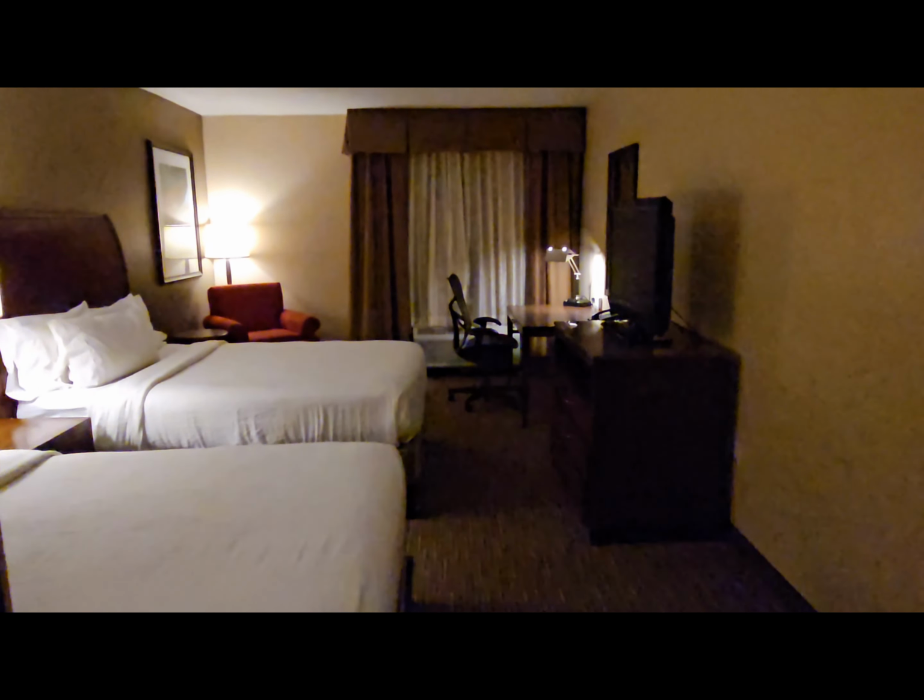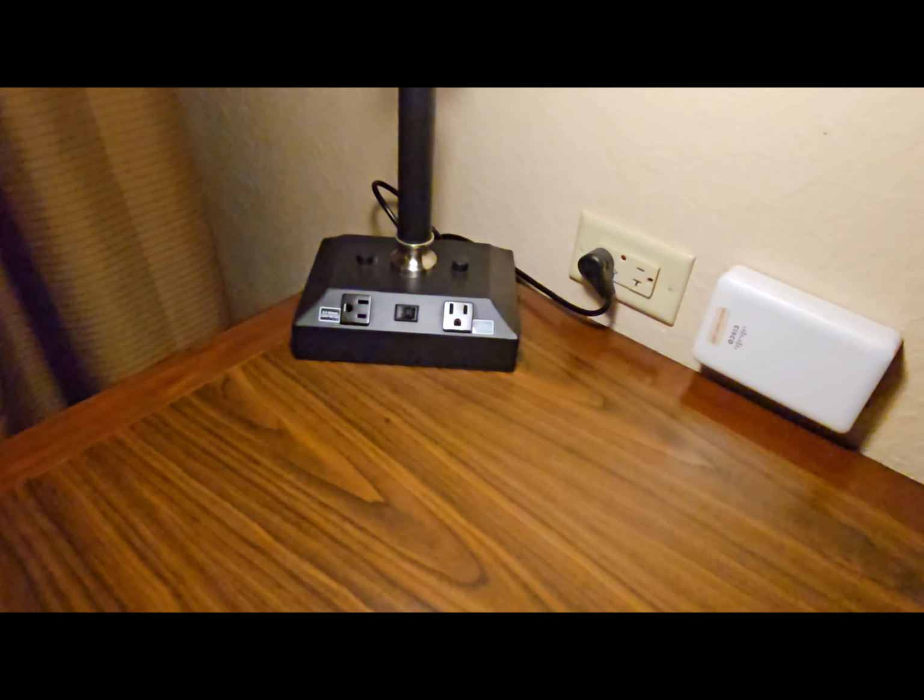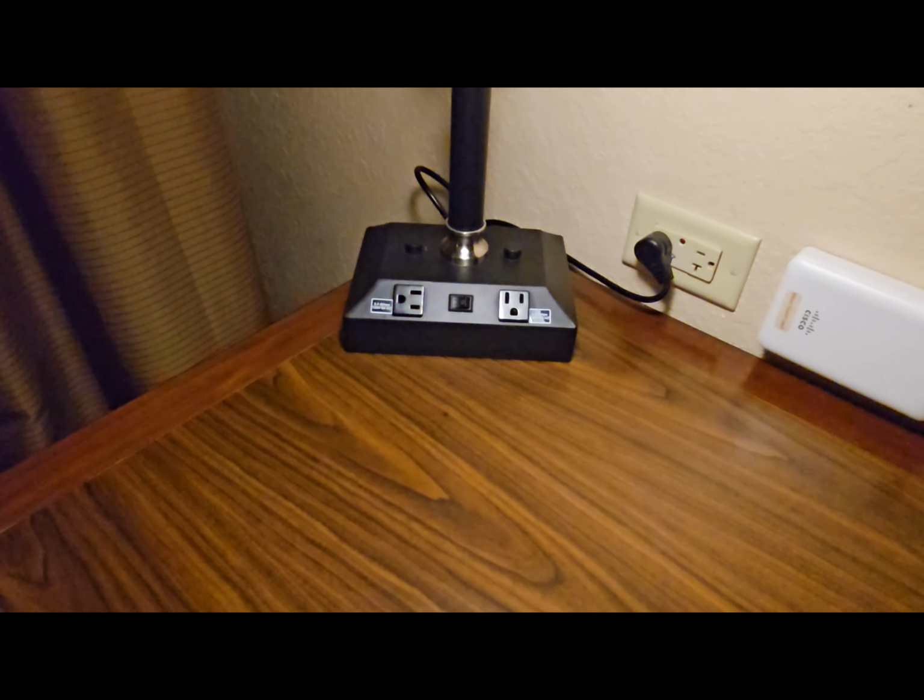All right, let's go ahead and see the Hilton Garden Inn. This is one of the rooms. We'll start with the main room here. As you can see coming in, you have your phone, that's your internet thingy there, but you have two outlets, some lighting for a desk. You have a nice little chair with a little ottoman.